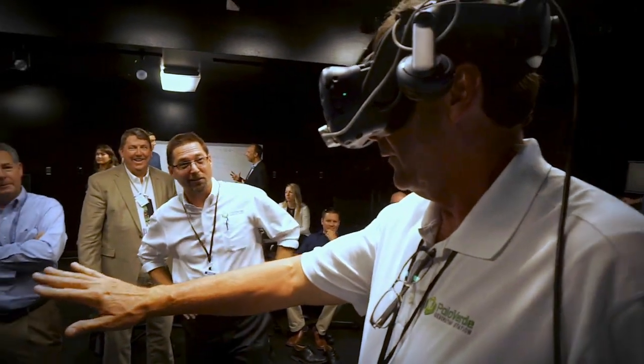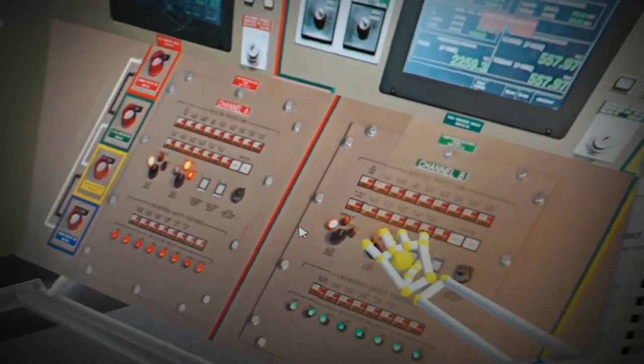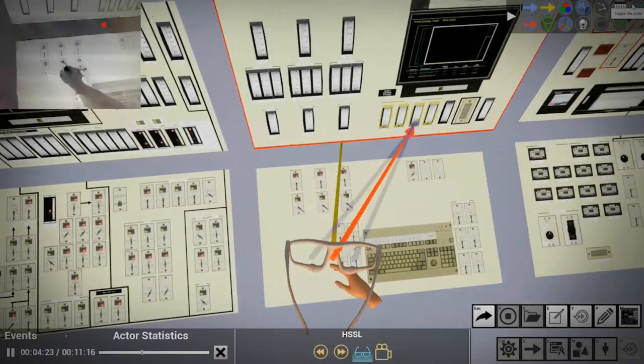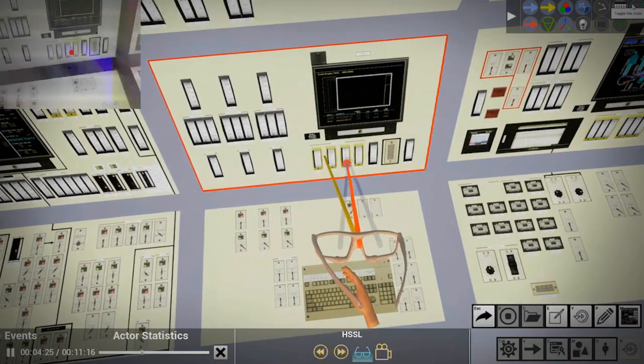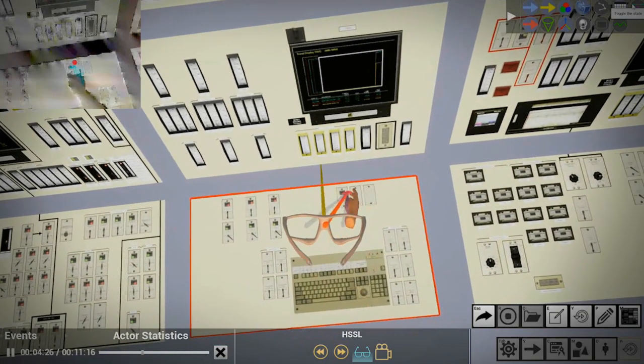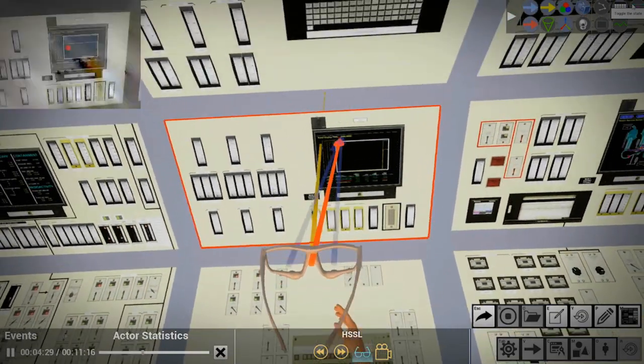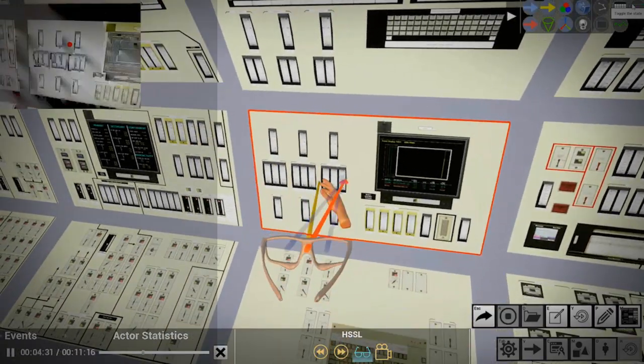Researchers are able to take advantage of the full scope simulator and operator participation to advance human factors methods and techniques. They use eye tracking, augmented reality, and other state-of-the-art tools to identify how new technology affects operators, and ultimately informs how to design technology to reduce errors, enhance usability, and ensure safety and reliability.